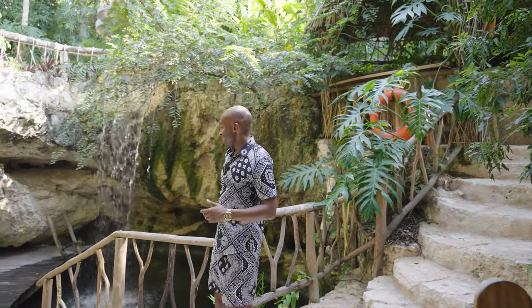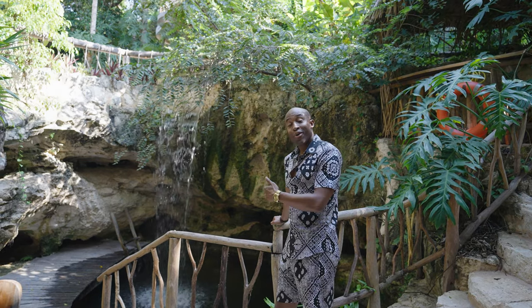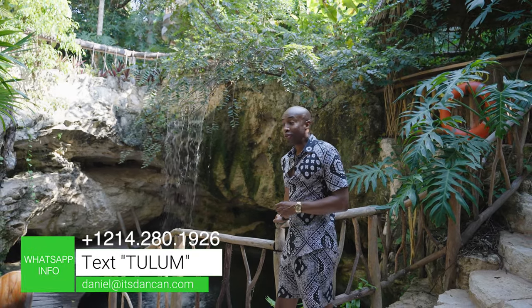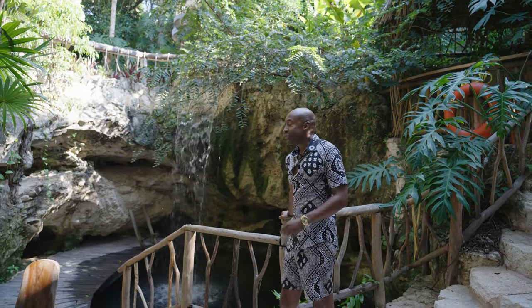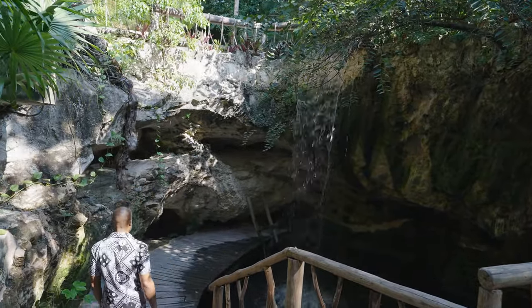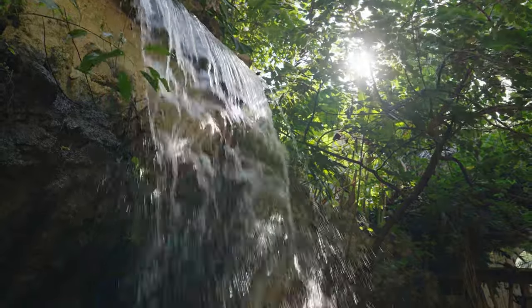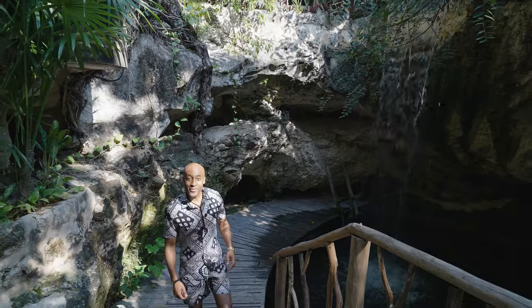So one of the amenities I love about this community is this all-natural cenote, which dates back as far as the ancient Mayans. I mean, when you go in here, you feel rejuvenated and refreshed. It's one of the many things I love about Tulum and this community. It gives you a very tropical, spiritual connection with the earth. But if you don't want to take advantage of the cenote, you can enjoy this amazing pool.